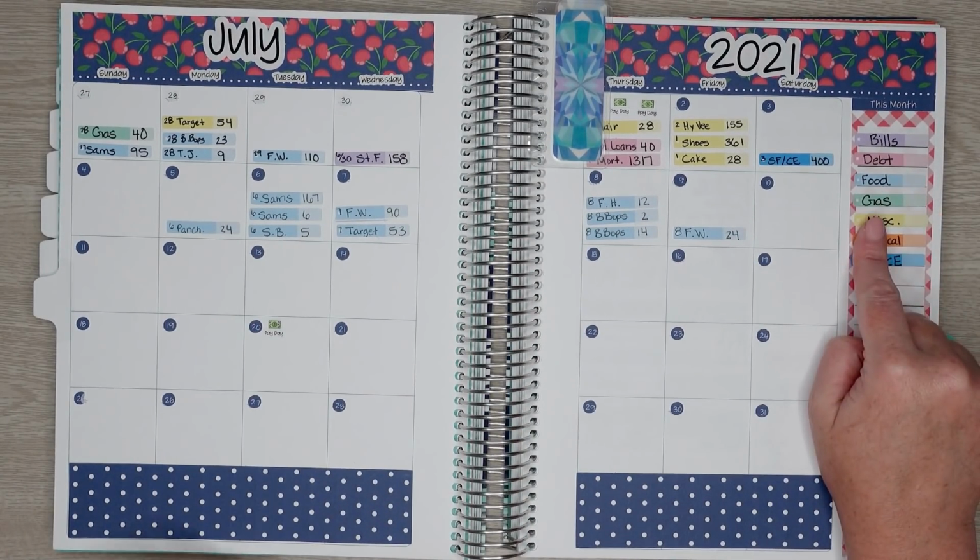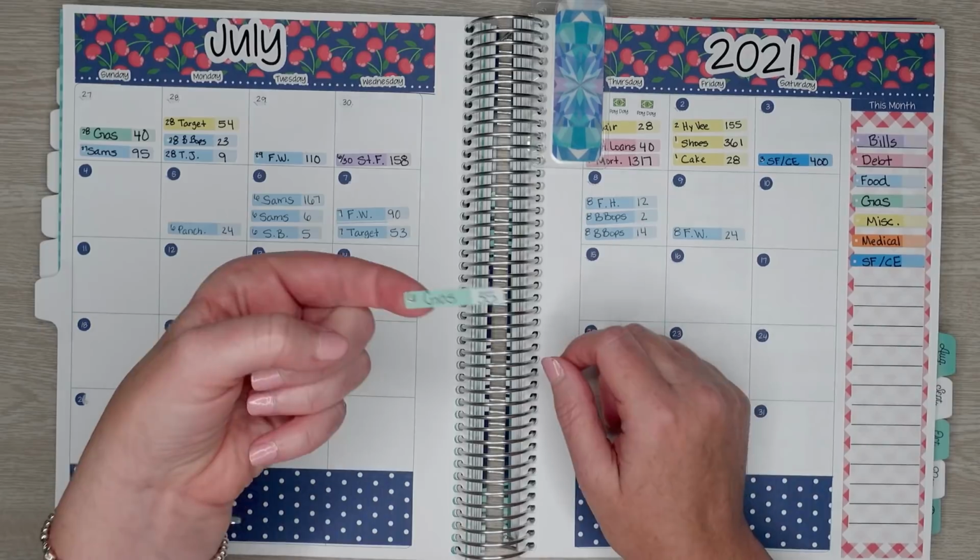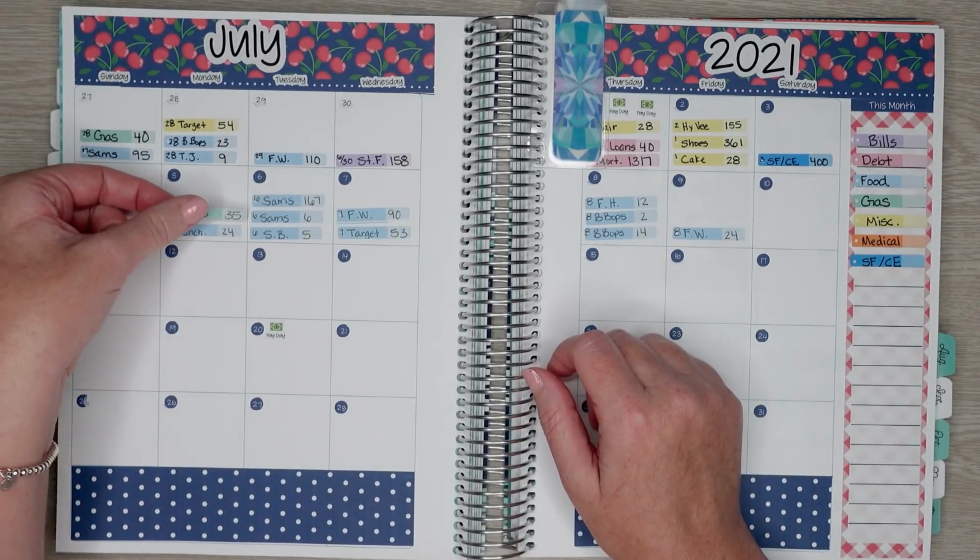Okay, moving on to gas. That same day that we went to Sam's Club, we also got gas. We usually fill up once a week, and it was $35.